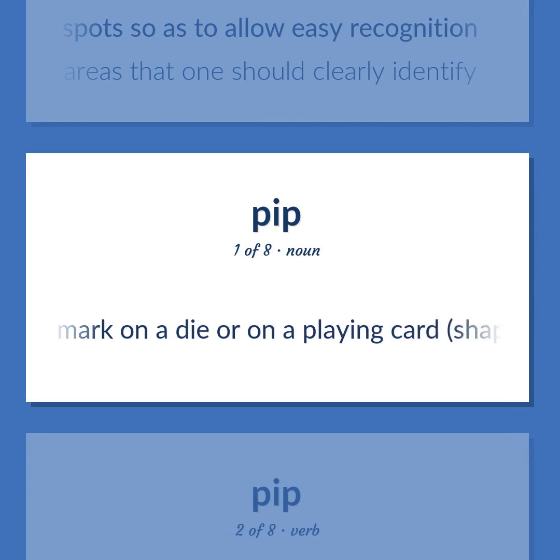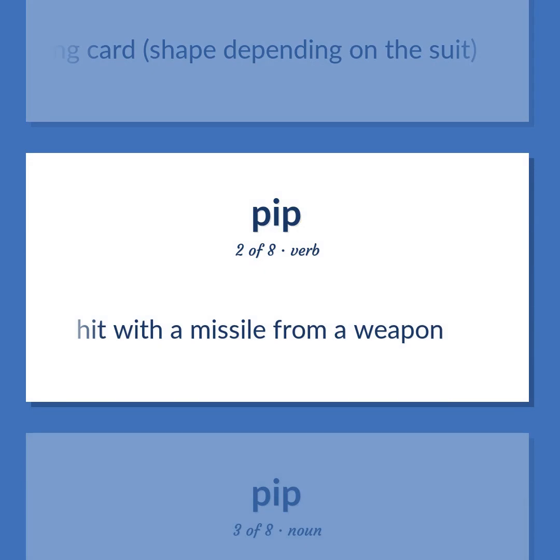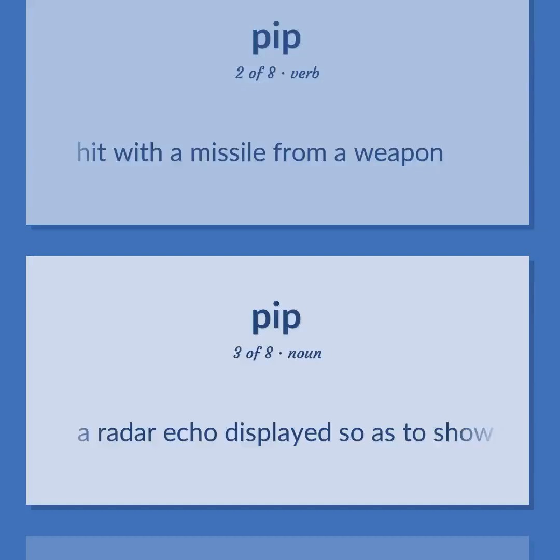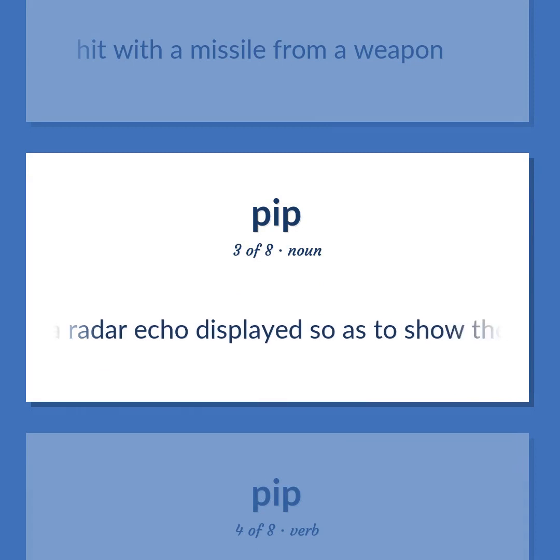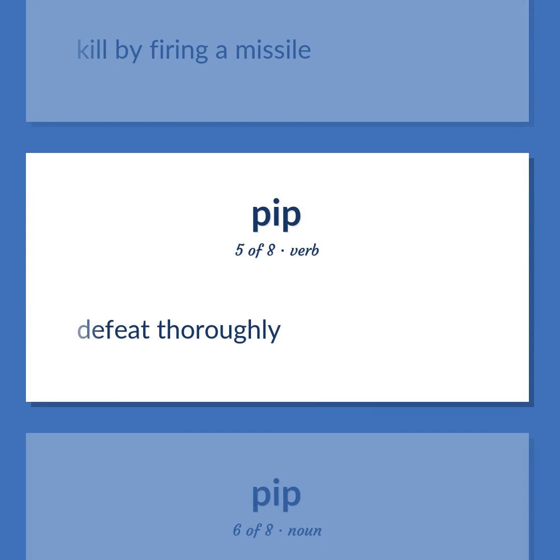A mark on a die or on a playing card, shape depending on the suit. Hit with a missile from a weapon. A radar echo displayed so as to show the position of a reflecting surface. Kill by firing a missile. Defeat thoroughly.